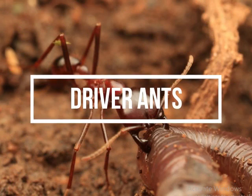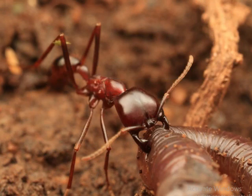Driver ants are known for being particularly aggressive. They're typically found around areas with lots of standing water, as this is what attracts them. If you see these types outside your home, it's crucial that you act quickly, because they'll infiltrate inside really fast.